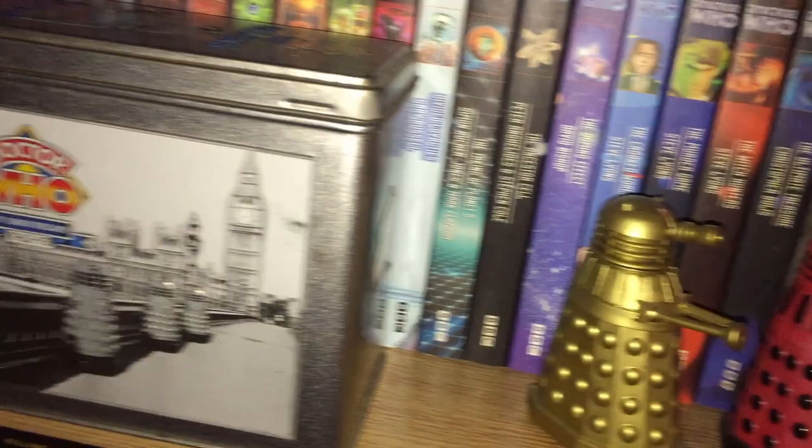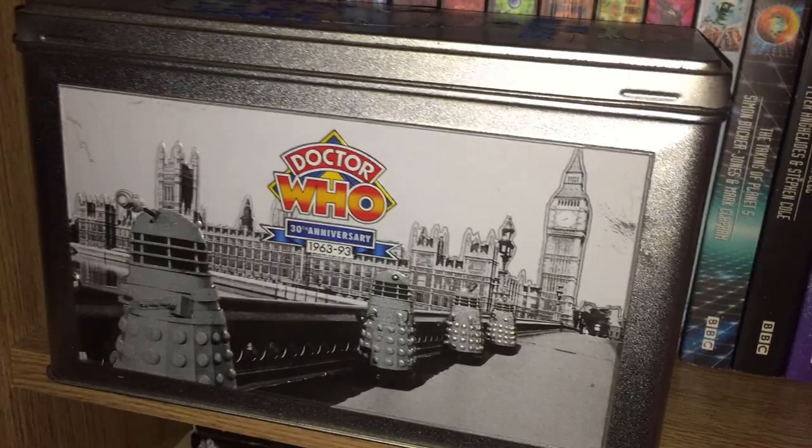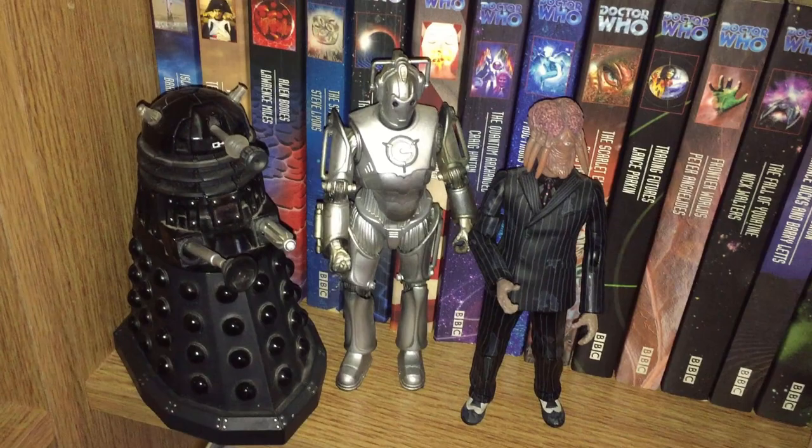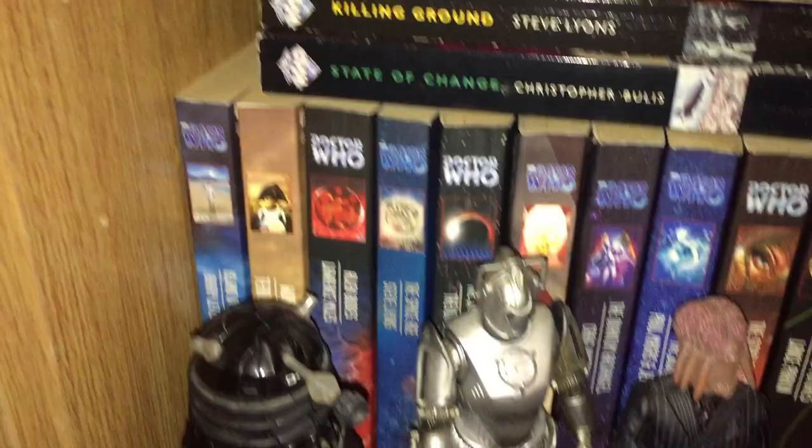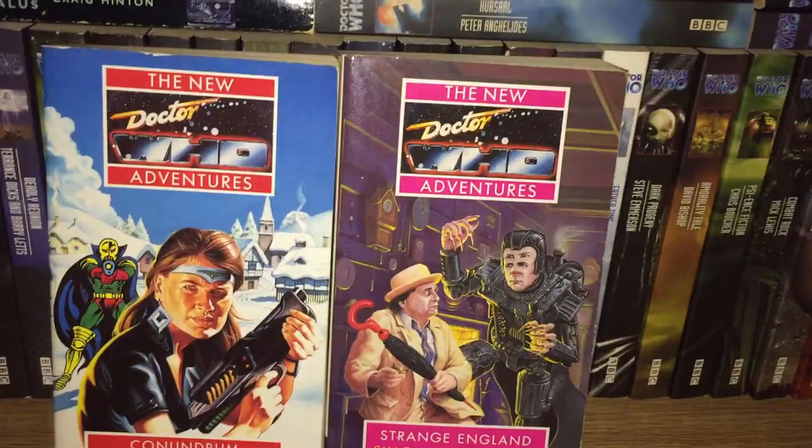And then we have a lovely, pretty much mint condition Dalek tin, which is the Chase and the Remembrance of the Daleks. And moving on down here, we have some new series figures. I don't have many, but there's a few. We have Dalek Sect Hybrid, Cyberman, and Dalek, I can't even remember his name. Not Dalek Khan, is it? It's the Dalek Sect. There we go. And we have some more of those BBC books there as well. And we have a few amazing Doctor Who Virgin Adventure books as well. And they're stacked up just up there.